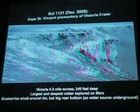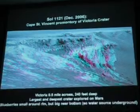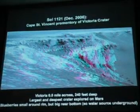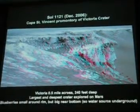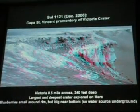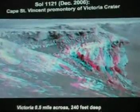Okay, then in December 2006, it made it to the rim of Victoria Crater. Now this is half a mile across, 240 feet deep. This is by far the largest, deepest crater that has ever been explored on Mars. It's interesting, the blueberries were small around the rim but big near the bottom, so that indicates to geologists that the source of water might have been underground in this region.